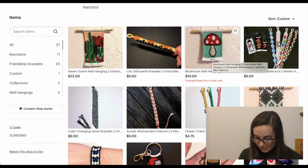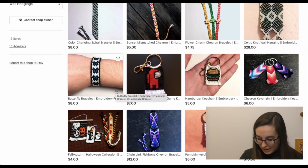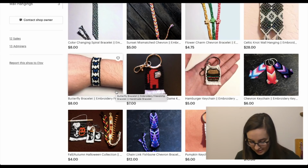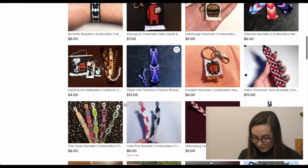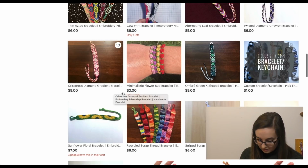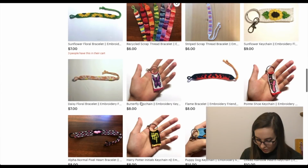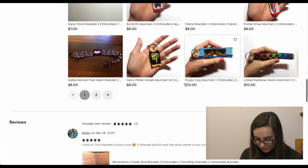Maybe try to take pictures in a consistent environment. Some of these are black, some of these are white, and my eyes are kind of drawn to the different backgrounds instead of the different bracelets, because you want the bracelets to stick out instead of the background. Your keywords seem really good. You have ombre green X shape, so that's pretty clear. Thin Aztec bracelet, crisscross diamond, recycled scrap thread. So all of those things, I think your shop is doing very well.